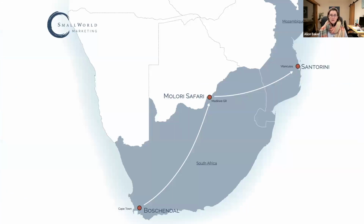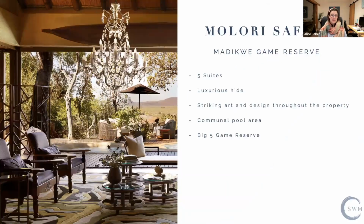So looking at a different bush option now, and we're heading up to the Madikwe Game Reserve. This is a fantastic option for guests wanting a malaria-free safari. Molori in Madikwe Game Reserve is brilliant for that. It's a Big Five reserve. It's a fantastic spot, really easy access from Johannesburg, and a great option, particularly I think for families looking at that malaria-free side of things.